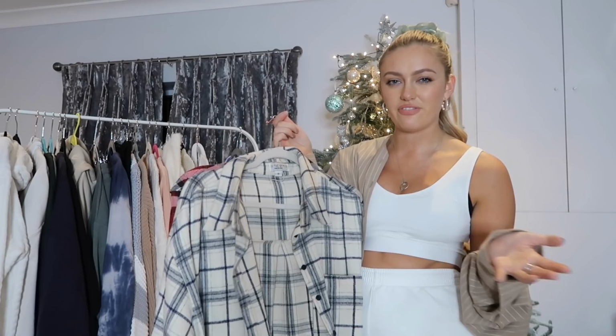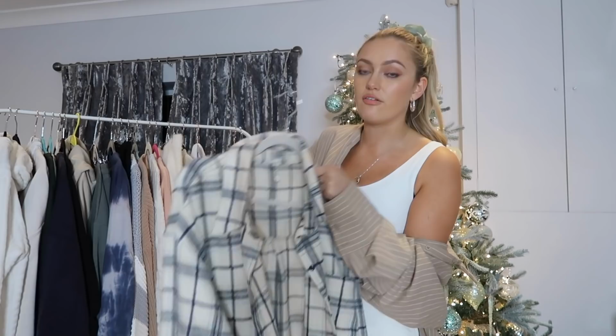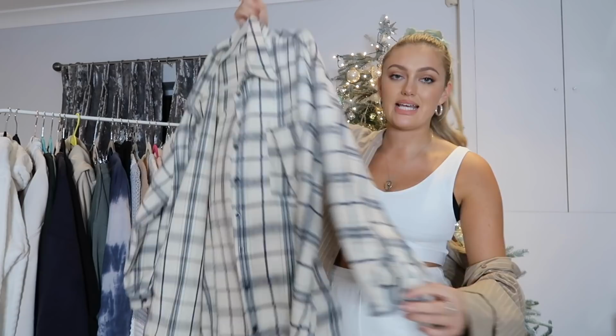To start out with, I have this one from In The Style, and I love this. I've been wearing this a lot over the last couple of days. This is in a UK 16, and I wanted it to have that super slouchy, oversized fit, which it definitely does.